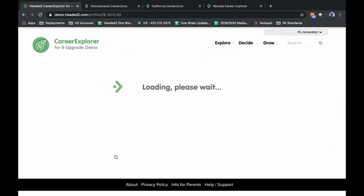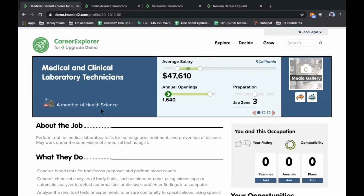Click view occupation, and now I'm inside of an occupation profile. I wanted to show you this flow because, again, when you're developing your lesson, you should know how this flows and how the student uses this. A student is going to do the assessment. They're going to look at occupations. They're probably going to compare occupations, and then they're going to start going deep into an individual occupation.